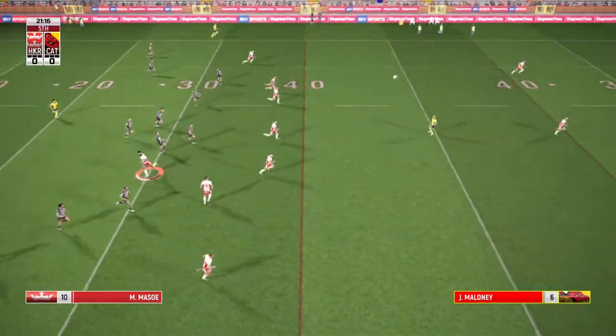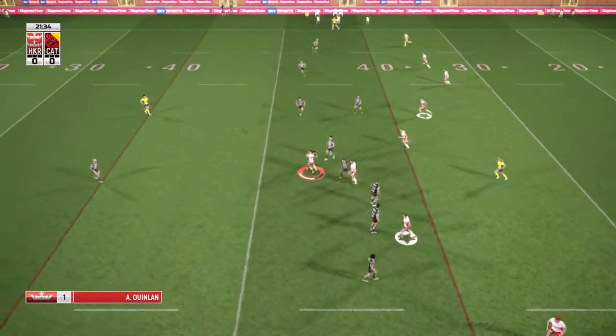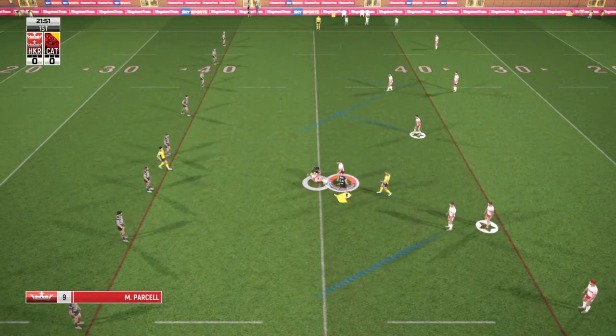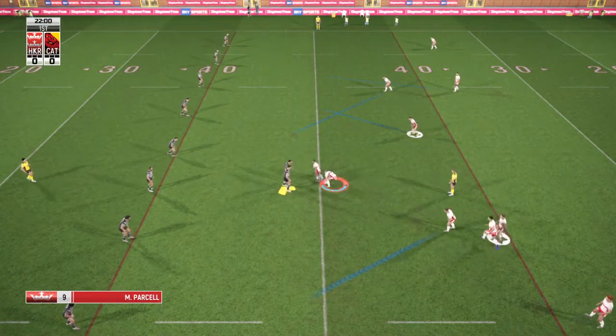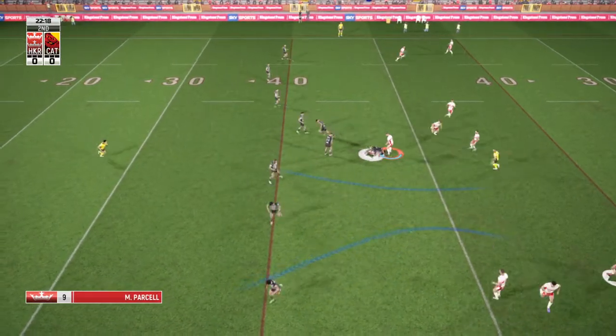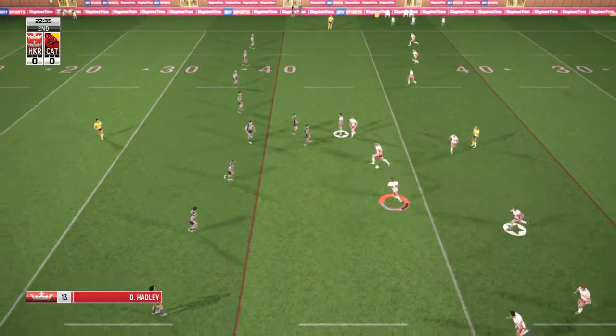Maloney. Gets a kick away. And he's right in position to field the kick. Crosses the 40. And with a step, he gets away from the defence. Finally wrapped up just short of the halfway line. Plenty of determination in that run. Batters his way through that tackle. Wrapped up. No way through.